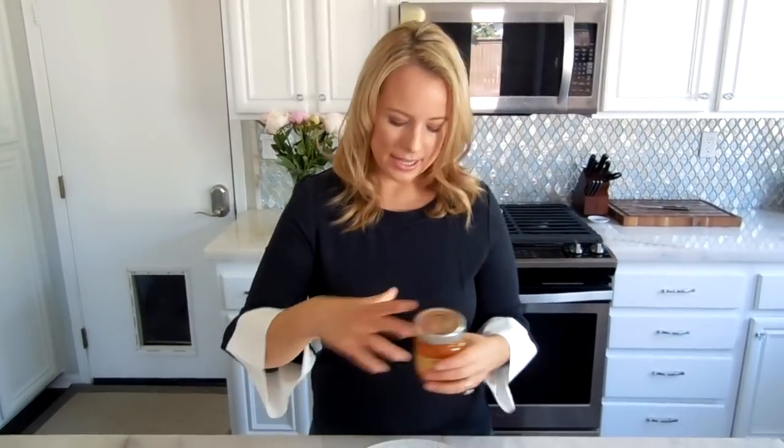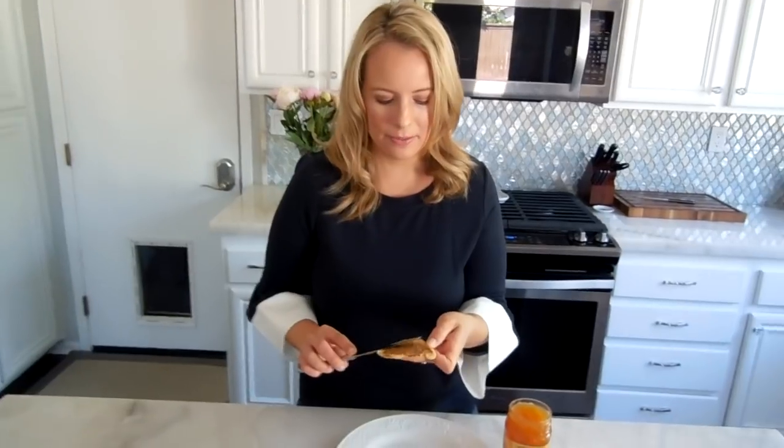Now, when I'm feeling really crazy, I will add slices of banana to this as well, and then I top it with the cinnamon. So I'll do almond butter, honey, sliced banana, and then some cinnamon on top of that, which I absolutely love. It's so good, especially if you like almond butter with bananas. It's a great combination. The other piece of toast I'm going to do is the almond butter with the jam. It's the easiest recipe, but super, super good. So that's why I'm showing you this.